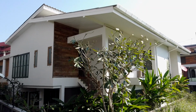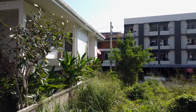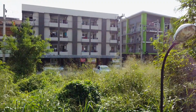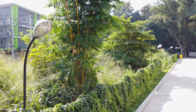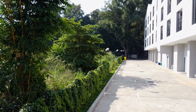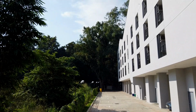Here we have an example of a neighbour's property right next to an unlandscaped patch of ground which has grown up significantly in the last 6-7 months into a bit of a jungle. Bamboo there on the left. This is the back of B block.